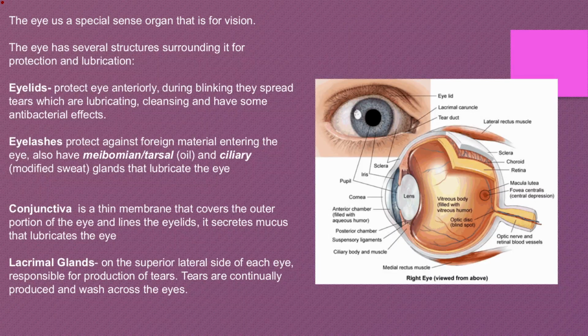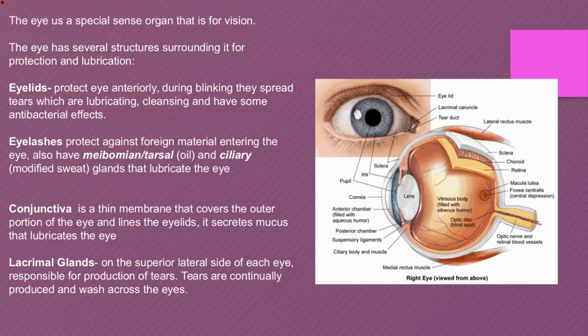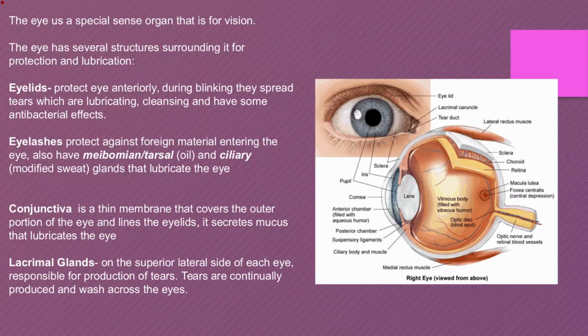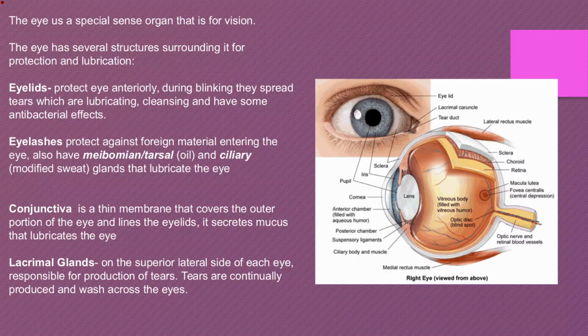The eyelashes have meibomian or tarsal glands or ciliary glands associated with the eyelid, actually, the eyelashes, and they secrete substances that help to lubricate the eye. So these are modified oil glands and modified sweat glands. Then you have the conjunctiva, a thin tissue that's over the surface of the eye and also lining the inner aspects of the eyelids. It also secretes mucus that lubricates the eye.